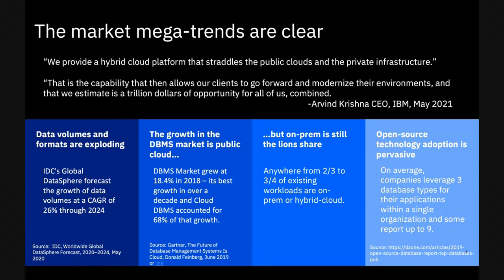As we know, the data is exploding, and one of the critical data points here is that the world will create definitely more than three times the data over the next 5 years as it did in the previous five. That means it is inevitable that the volumes and the formats of the data are also exploding. That's why you see a lot more new formats evolving in the DB space.